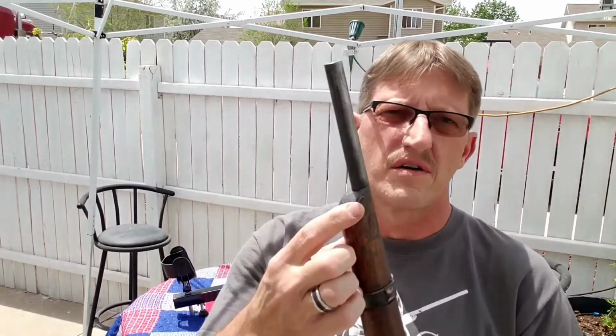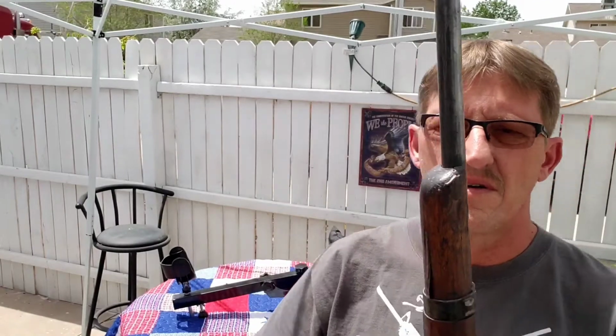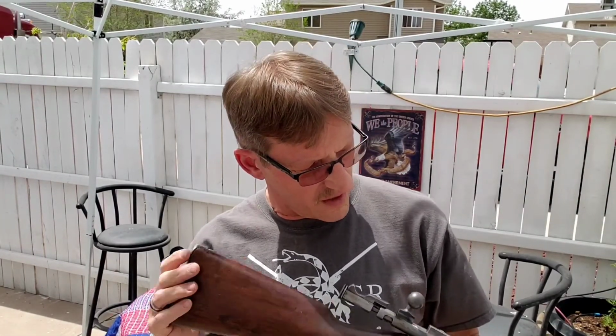It's got some damage on here that somebody tried to patch up. It looks a little cheesy. I don't know whether it fires or not.